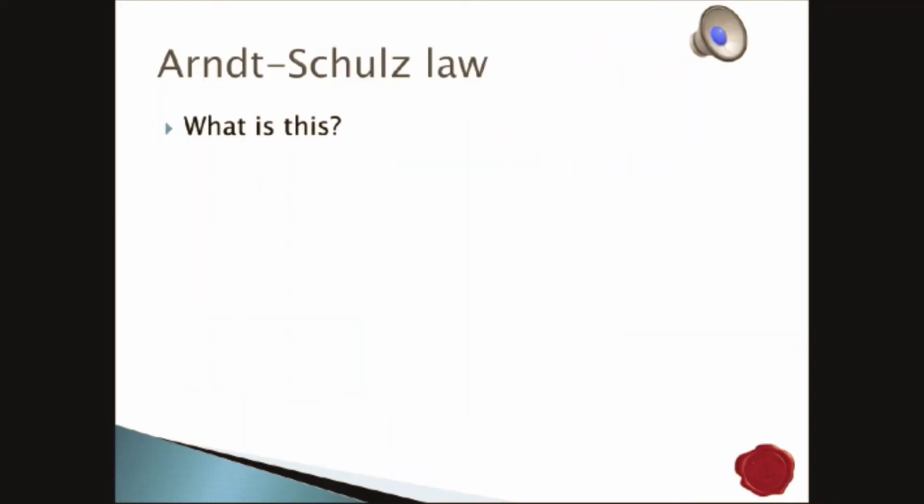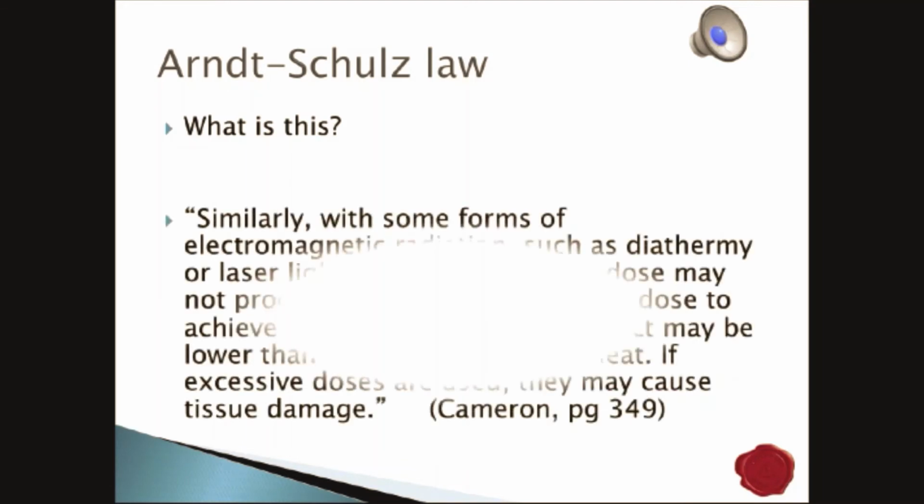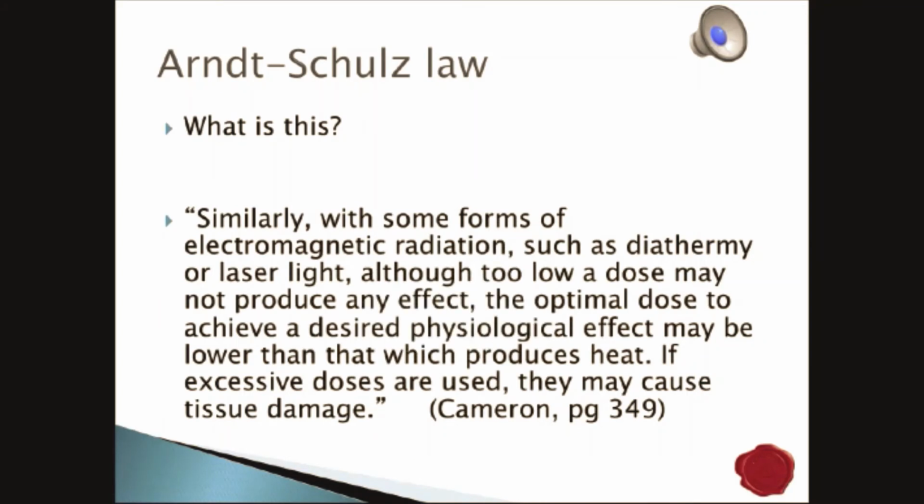Schulz Law is important. This comes up with laser, but also with ultrasound and many other concepts. Besides this, this especially applies to exercise and other principles. It's very similar to the bone healing law, Wolff's Law. But the basic idea is Goldilocks and the Three Bears.